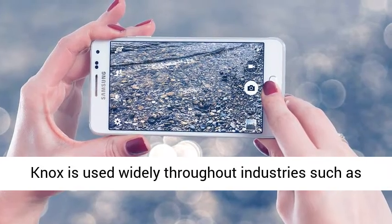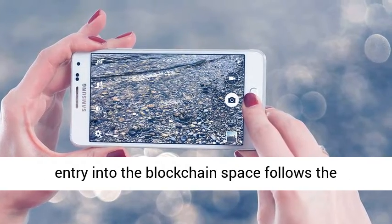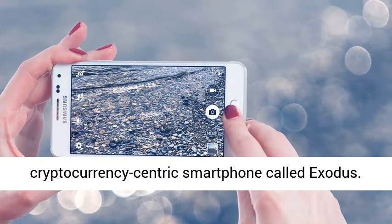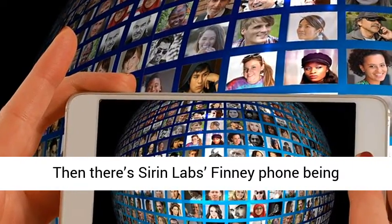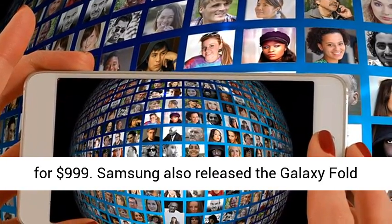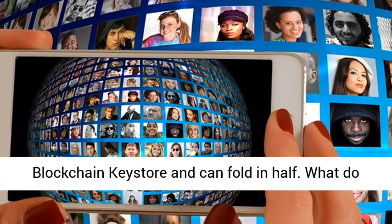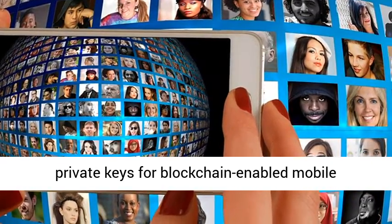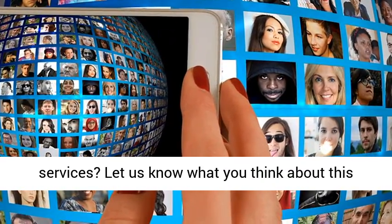Interestingly, Samsung's security software has a white paper that says Knox is used widely throughout industries such as government, finance, and healthcare. Samsung's entry into the blockchain space follows the smartphone giant HTC and the first cryptocurrency-centric smartphone called Exynos. Then there's Sirin Labs' Finney phone being sold at the company's flagship store in London for $999. Samsung also released the Galaxy Fold this week, which may have the built-in Samsung blockchain key store and can fold in half. What do you think about the new Galaxy series, which houses private keys for blockchain-enabled mobile services?